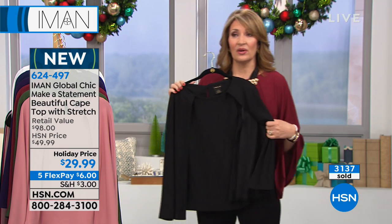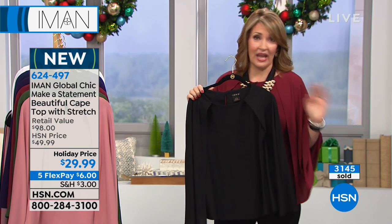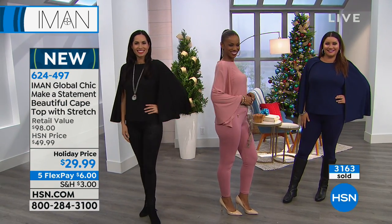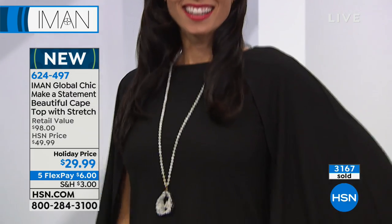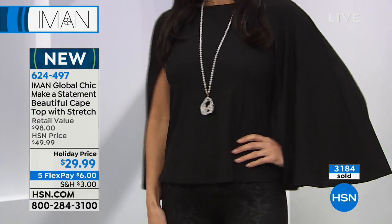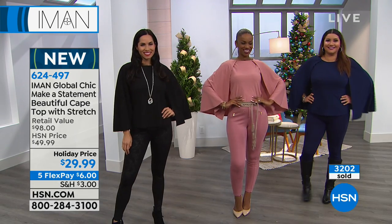Who's wearing all black? Mary. Yeah, look at Mary, the all black. You can't go wrong with it. And then this, I would wear this with jeans and a cute black boot. This is a good top. And I like that it's a little bit longer. See, look at how great Mary looks. And again, she could do any kind of jewelry. This is a fun one.